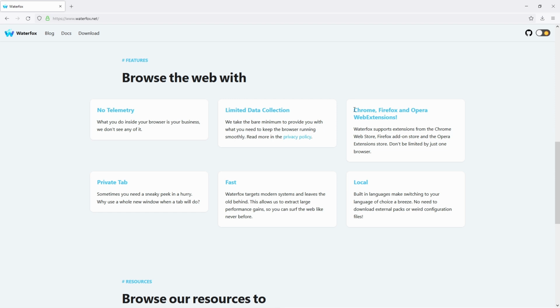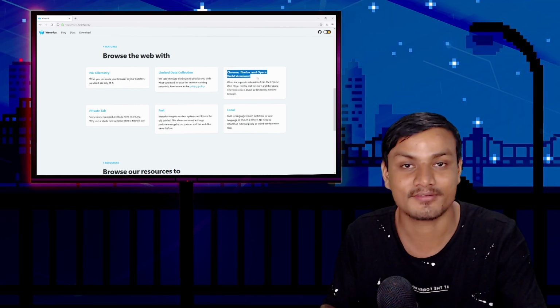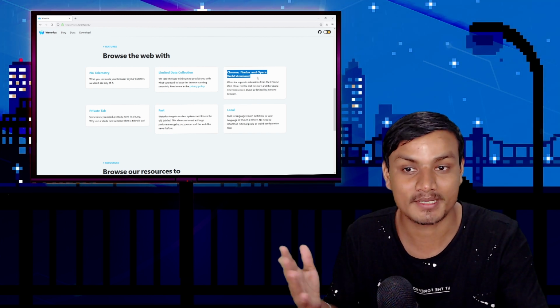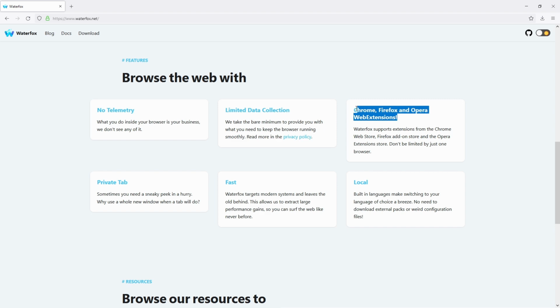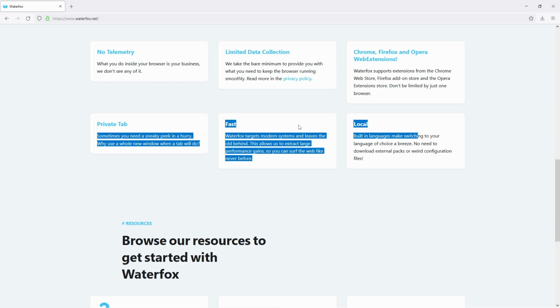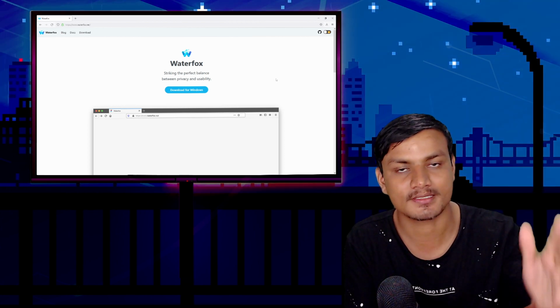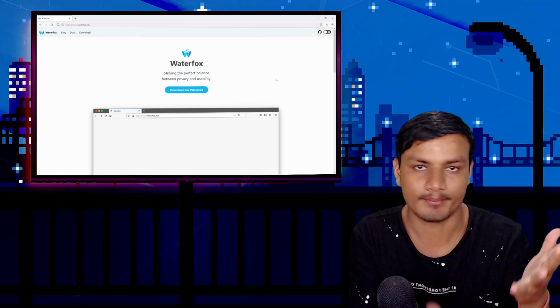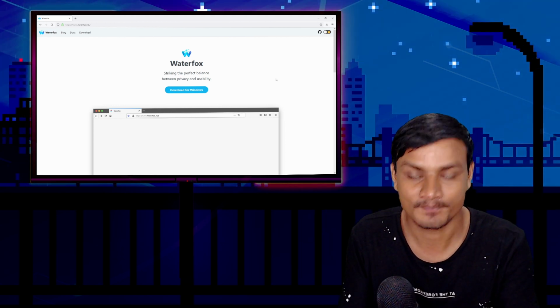So this one is the huge feature. You can install Chrome, Firefox and Opera web extensions in Waterfox. That is amazing actually. Chrome is Chrome, Firefox is Firefox, but Waterfox is Chrome plus Firefox. Yeah. If you can install Chrome extensions, it is like an all-in-one browser. It's really good. I think this is the best feature Waterfox has, and the rest is that it's faster than Firefox. So basically, it is an alternative for Firefox. If for some reason you don't like Firefox, whatever the reason is, this is the alternative that you're looking for.